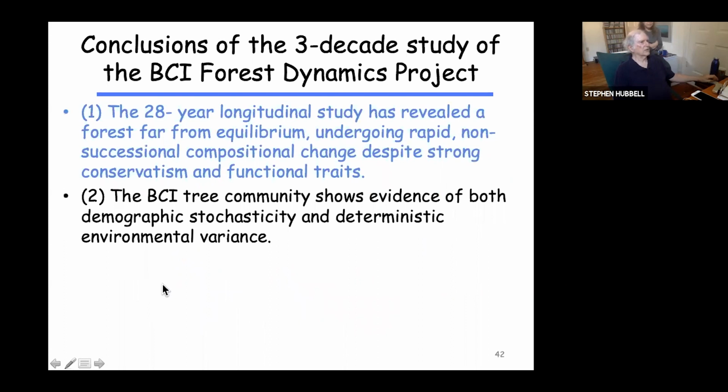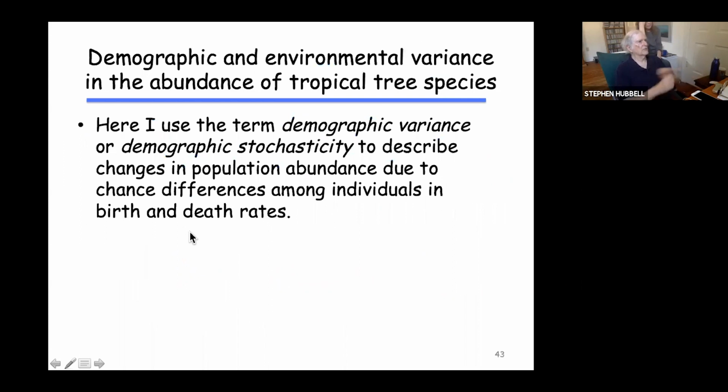So what's the evidence that the BCI community has both demographic stochasticity or chance variation and deterministic environmental variance? Well, let me define my terms so that I can explain this a little better. Demographic variance or demographic stochasticity, I use that term to describe any change in population abundance due to chance differences among individuals in birth and death rates. So sometimes births exceed deaths and the population grows, and sometimes deaths exceed births and the population declines.